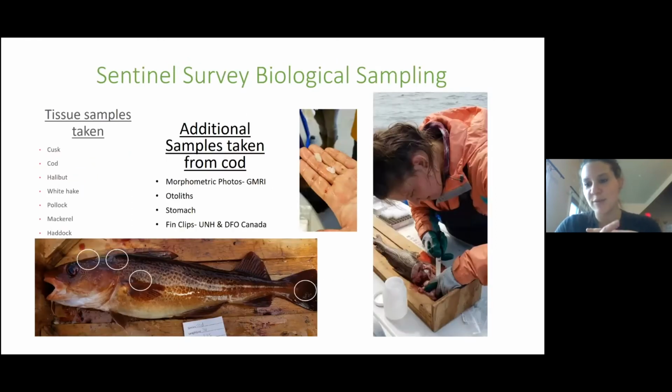Getting into some of these periphery studies, Simon's going to talk about this in just a moment, so I won't get into it too much. We take tissue samples from just ahead of the dorsal fin on the fish's body, which will be used for stable isotope analysis, and we take that from all of our study species as well as some of our most common bycatch species, which are things like pollock, mackerel, and haddock.